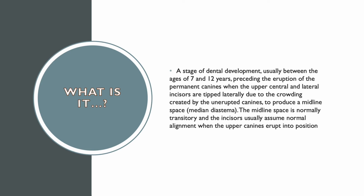Now, what happens in this is the two large central teeth that you see, they are called the upper central incisors, obviously in the upper arch that I'm talking about. So, you'll see a space in between those two central incisors, and also you'll see the front four teeth, that means your two central incisors and your two lateral incisors, tipped laterally, that means tipped away from the midline. This happens before the eruption of permanent canine, because the eruption of permanent canine is the causative factor behind this.